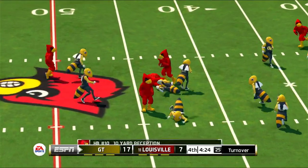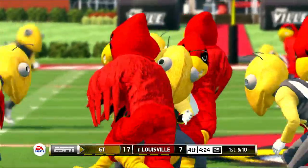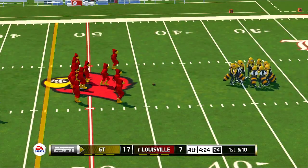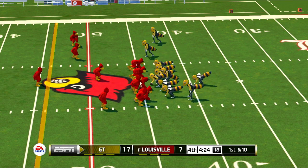Down! Over the middle to his tailback. He's tackled right around the 44-yard line. Both teams are well aware that a score on this drive is going to create an almost insurmountable lead. This defense has really got to step it up and make a stop.